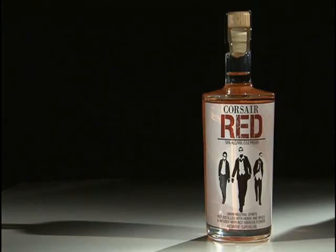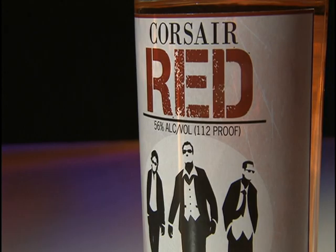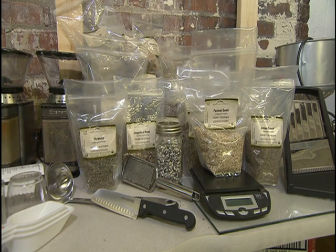Absinthe is a spirit that was illegal until 2007 in America. The reason why it was made illegal is because it was believed to be psychotropic. The FDA did some tests and found that this chemical was in a lot of spices. It was in rosemary, thyme, and so they had to allow it to be legalized.